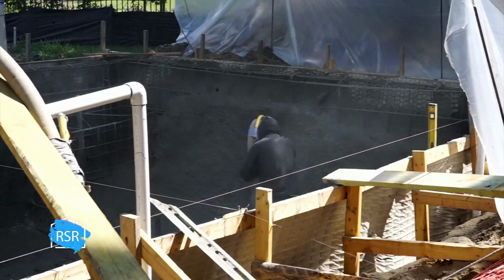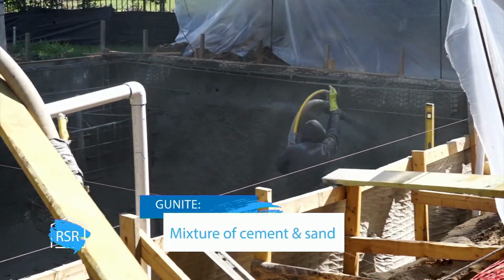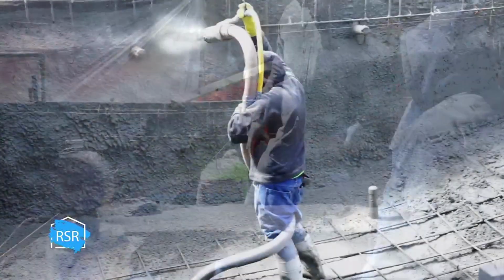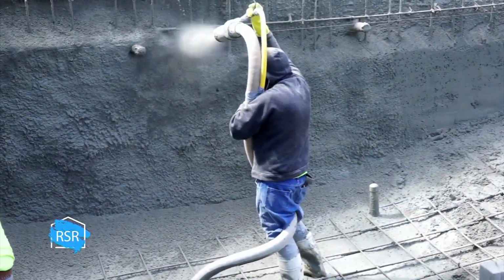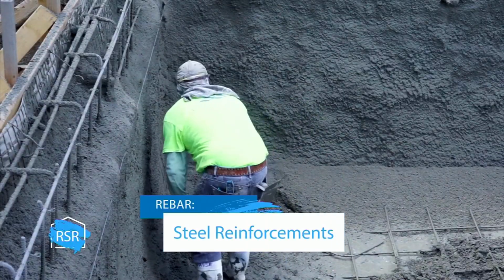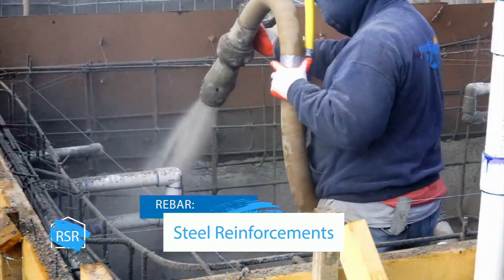The material itself is a mix of cement, sand, and aggregate that comes on trucks. It's a dry product that's then moved through tubes, and then with water that is added before it is shot onto the actual structure of the rebar and material that you see here that goes on.